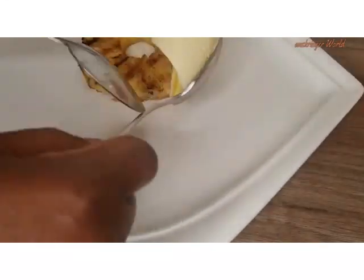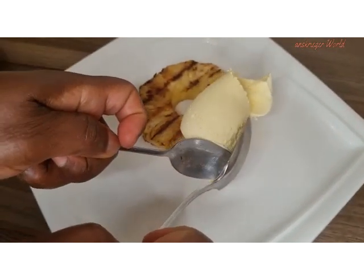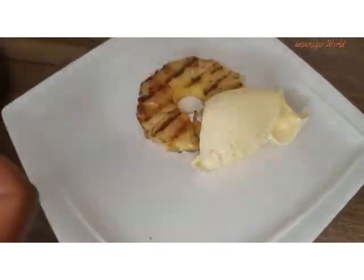So to the dessert, here is the pineapple. It's been cold, it's cold already, so it's good to dress. I just added my vanilla ice and some strawberry sauce.